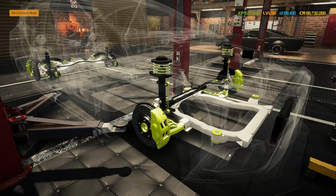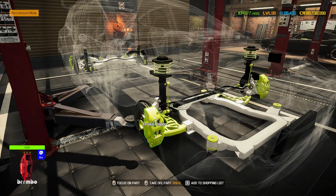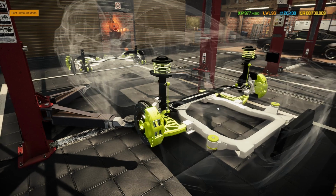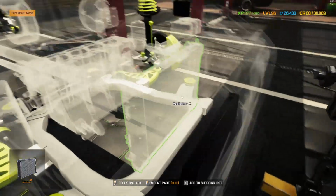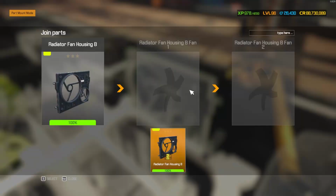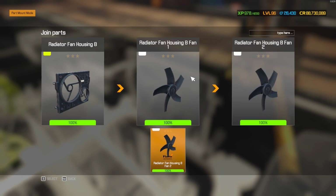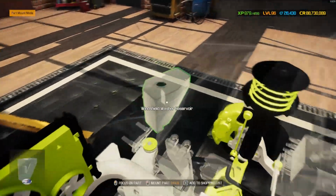There we go. That's the suspension all finished and looking very nice in the white, black, and this sort of yellowy hazard green. Absolutely loving it. But let's crack on and get the engine bay all sorted and ready to go. We're going to start with the big old radiator, which is just in the black. The fan housing crate, which is in green. And then we've got two white fans on the back there. Just adding a splash of white into the engine bay.